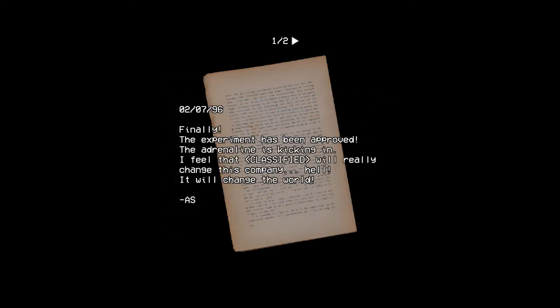In the seventh and final paper, he appears relieved because the experiment was approved. He also believes it will change the world. He mentions that many people are concerned about an error named 050477. But he has checked the system multiple times and everything's fine.